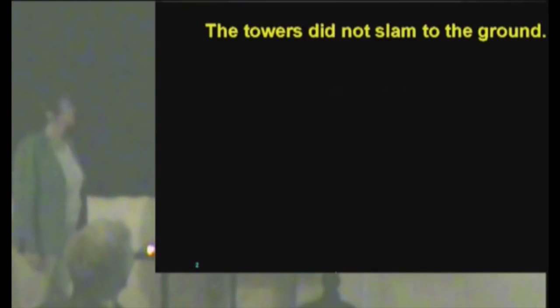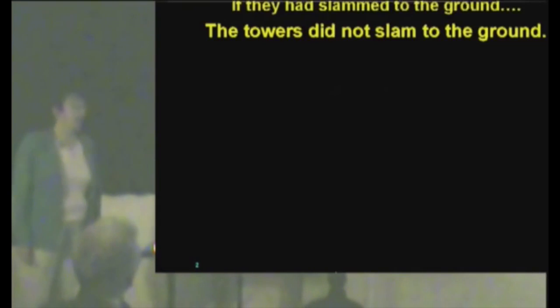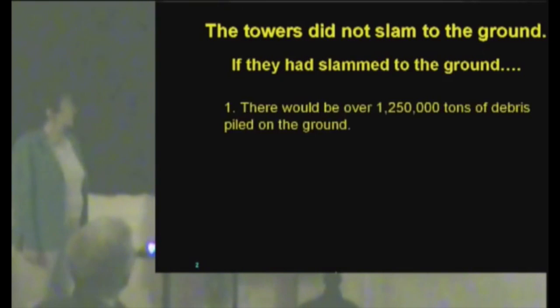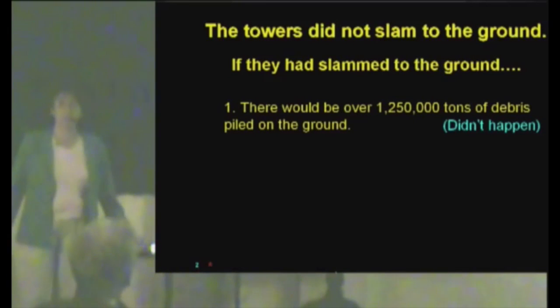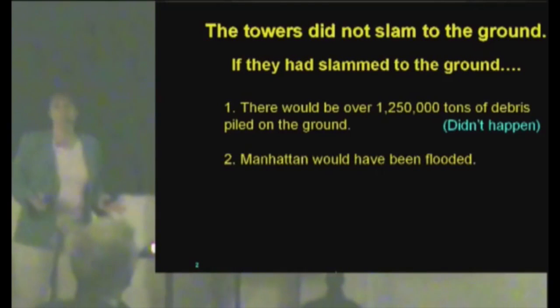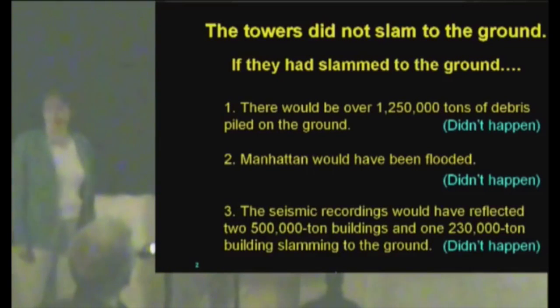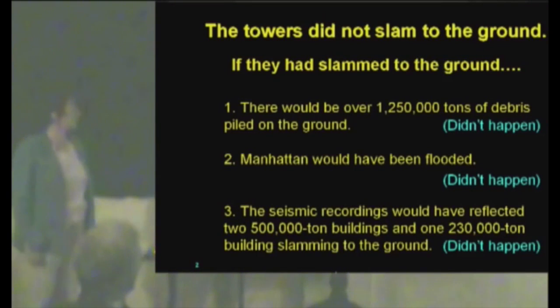What was the crime? So it's important to determine what happened. Well, we know the towers did not slam to the ground. If they'd slammed to the ground, there would be over 1 million tons of debris left on the ground, which didn't happen. And if they slammed to the ground, Manhattan would have been flooded because of the water retaining wall would have been ruptured. All of the subway tunnels would have been flooded. That didn't happen. And if it slammed to the ground, the seismic recordings would have shown it. Didn't happen. There are a lot of other pieces of data, but these are the 3 basic things.